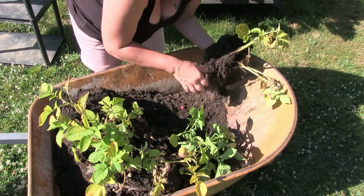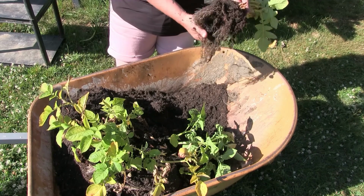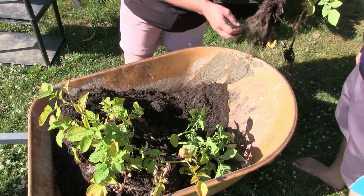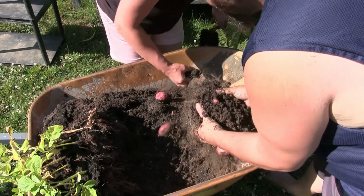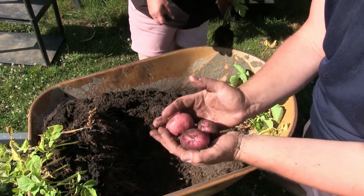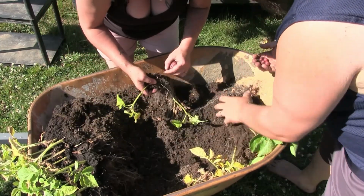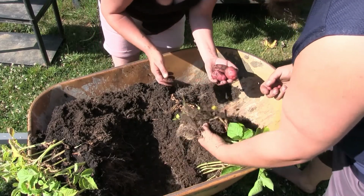I was definitely hoping for more potatoes than this. That is for sure. Is it no good? A lot of little ones. But we can always plant those right back into the dirt. I'm going to get in on it too. There's a reason why they're failing right there. The seed potato is just mush. This one's looking a little more promising. Definitely not the big mass of potatoes I was hoping for.